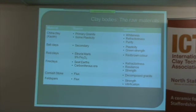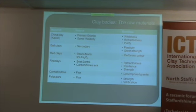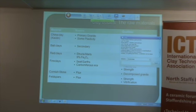These are some of the raw materials that we use in the production of clay bodies. Obviously, china clay, kaolin, derived from the granite massif in Cornwall. Ball clays, which we introduced mainly for plasticity, but also give us green strength. Red clays, fire clays. Jonathan Oak will be talking about fire clays in more detail later. And fluxes such as Cornish stone. Actually, Cornish stone is no longer available, and in its place we use Potclays stone, which is a synthetic alternative based on feldspars.